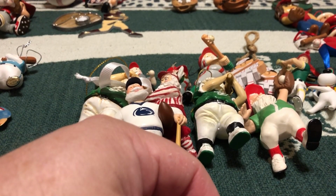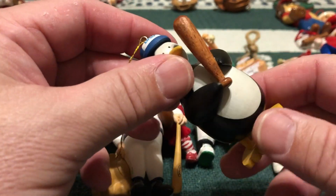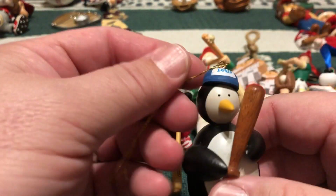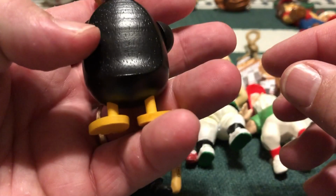This penguin, actually, I do have a story. A very short story. I bought this for my dad, like 1987, I think. It doesn't have the year on it, but I want to say it was 87. It has dad on there. So this is my one ornament that I have left over that I gave my father. My father passed away when I was in college.